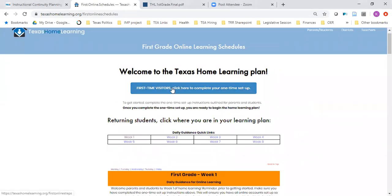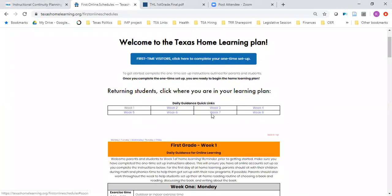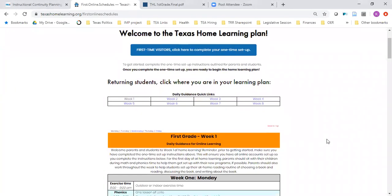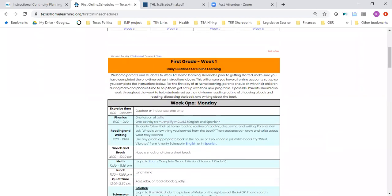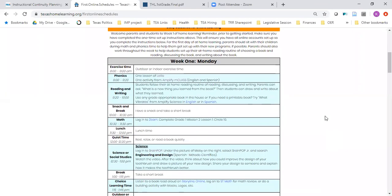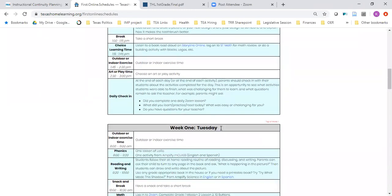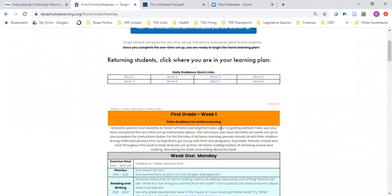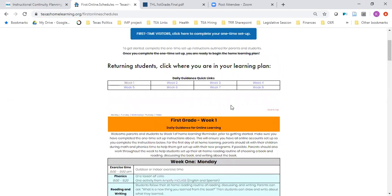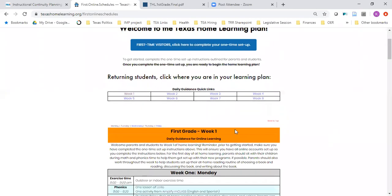You'll see the one-time setup for visitors coming for the first time, and then we'll have each of the weeks broken out that you can click to at the top, and then you'll be able to scroll through and see all of the schedules. So first grade week 1, and then week 1 Monday, and you'll scroll down and you'll be able to see the daily recommended schedule, and then it'll go to Tuesday and beyond. This is the online view that should be up in the next couple days for all the grades, and then we'll have it updated through week 8 shortly.